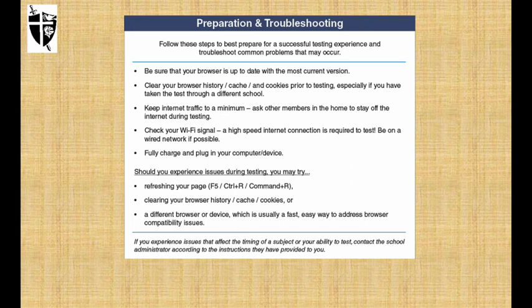Here's some preparation and troubleshooting hints from the people at Scholastic Testing Services. Be sure your browser is up to date with the most current version. Clear your browser history and cookies prior to testing, especially if you've tested at another school. Try to keep internet traffic in your house to a minimum. Ask other people who live with you to stay off the internet while you are testing. Check your Wi-Fi signal. Again, a high-speed internet connection is required, and if you are on a wired network, that would be even better. Make sure that your device or computer is fully charged and plugged in.